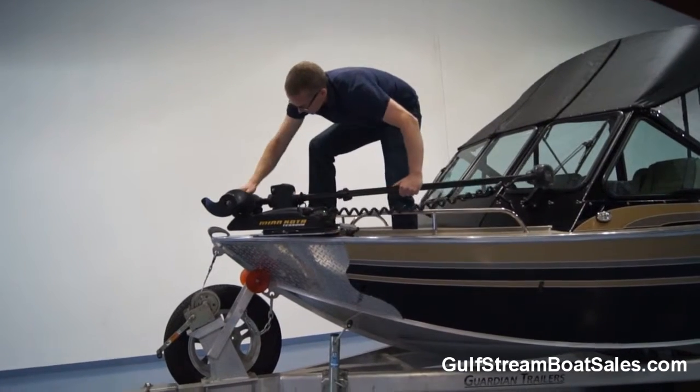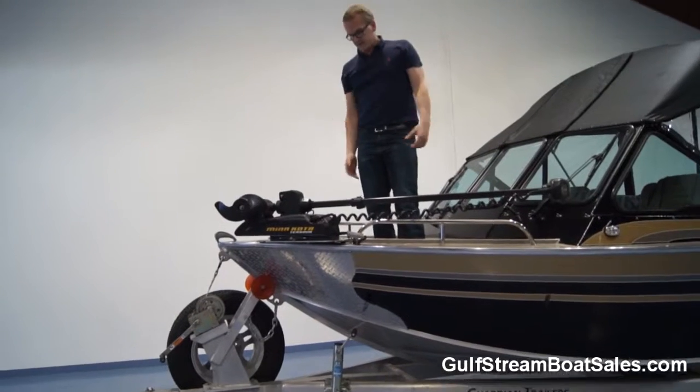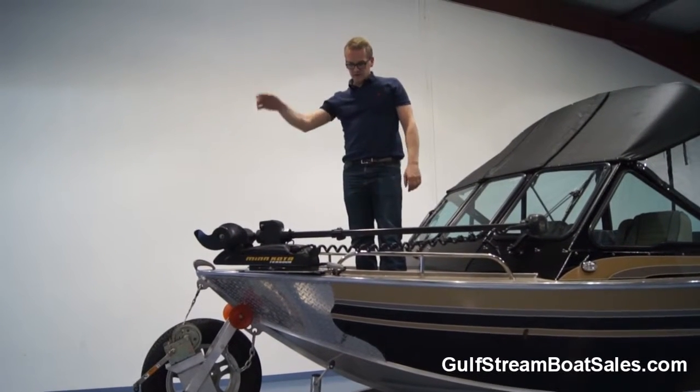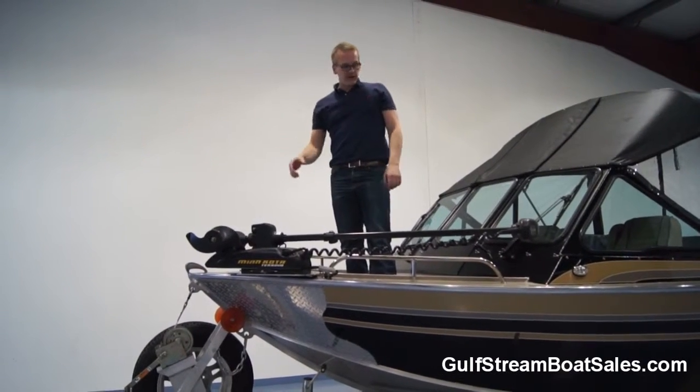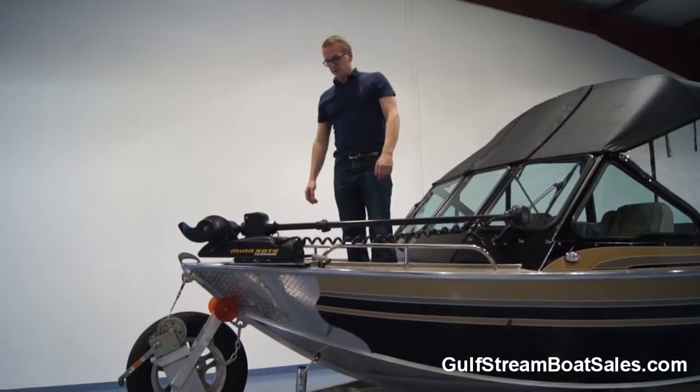You bring the motor back up into the lock position. And that's you stored and ready to run again. You can run the boat on the plane with the motor stored in that position. It's completely locked there. It's not gonna drop down or anything.